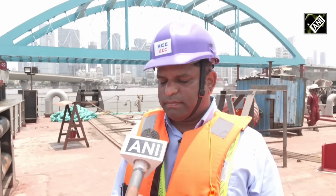So what are the materials you use in this bridge? And also the safety purpose about this bridge?